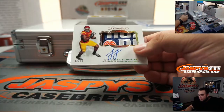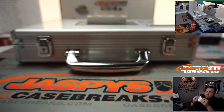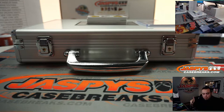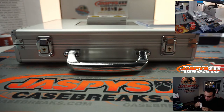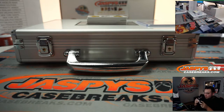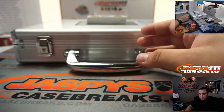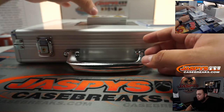Speaking of Juju earlier, how about a 4 out of 10 Juju Smith-Schuster? Patch auto. That's a thick one. Jesus. This is like one of the thickest patch autos right here. Barely fits in a 190. Alright, well there you go. Juju is going to go to the Steelers, going to Eric.